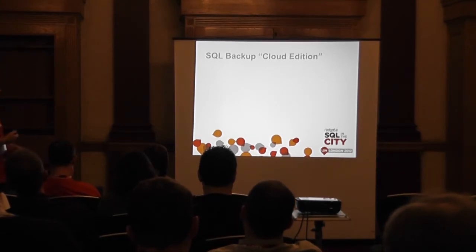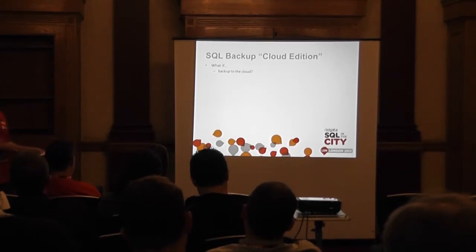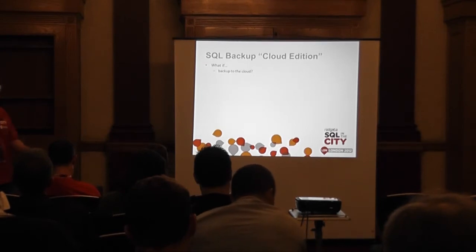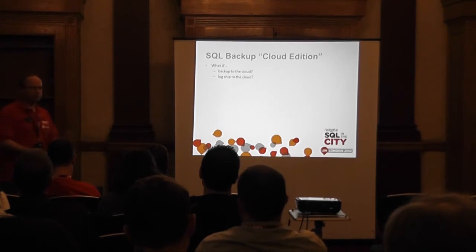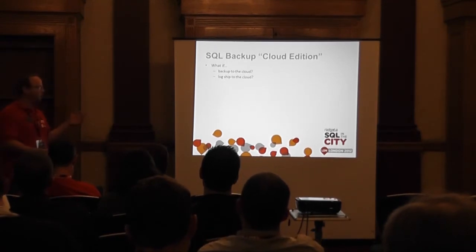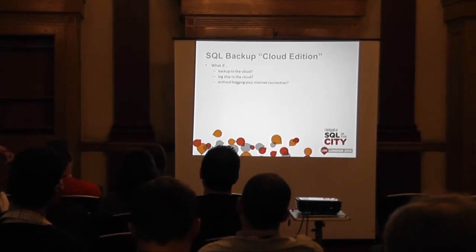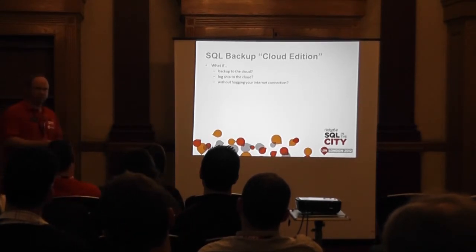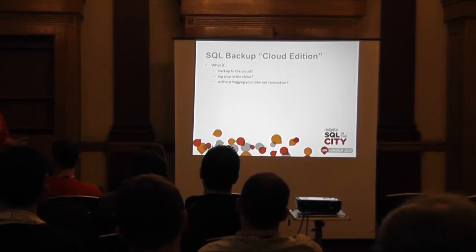So, what if you could back up directly to the cloud from within the same piece of software that you're using for taking your local backups? What if you could launch it to the cloud, maybe have a DR server running in the cloud, restoring the transaction log backups as they're arriving? What if we could do something quite smart technically, so that even though you've got very large volumes of backup data, we do some clever things so you don't have to transfer all that data across the cloud?